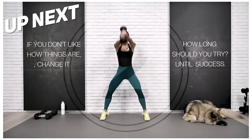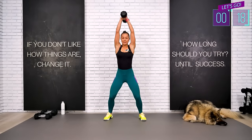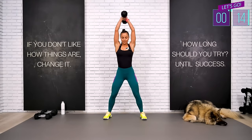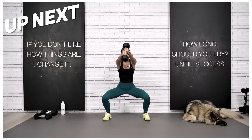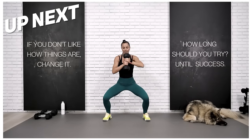Dumbbell overhead. Go for a regular chopper without the drop if you have to. Straight arms, if you can. Come on. Push, push, push. All right, one more. We did it. Front press.